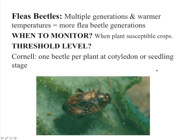Well, with flea beetles, again, the experience here is on the young side for me, but basically what we're finding out is that you start ASAP. As soon as you put in a transplant, or as soon as the seeds come out of the ground and are at cotyledon stage, you start monitoring for flea beetles. And at this point, I'm going to have to be relatively cautious and say that I go with this threshold level that I found from Cornell, which is 1 beetle per plant at cotyledon or seedling stage.